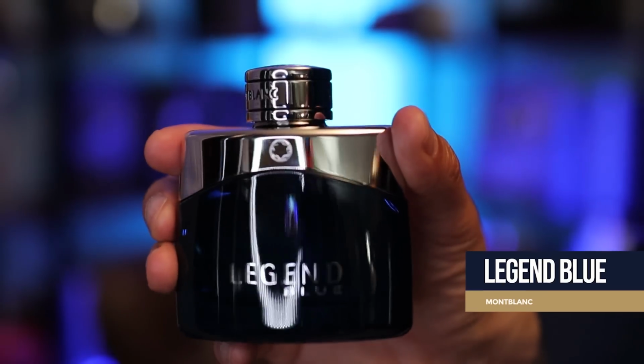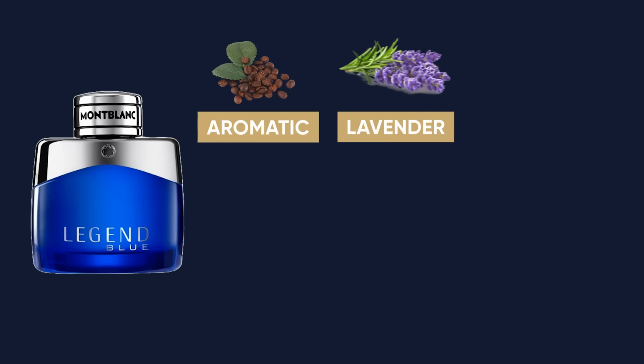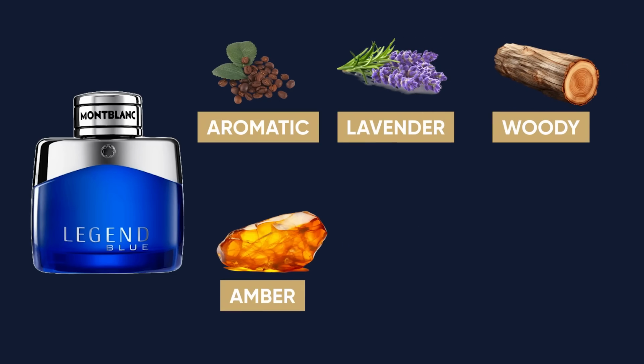And speaking of wearable, let's talk about Mont Blanc's Legend Blue. Now, pretty much any Mont Blanc fragrance is very wearable. They take proven DNAs from other houses, they clone them, and they just print money by selling stuff that works. Now, Legend Blue is no different. It's an aromatic lavender, woody, green, amber fragrance with a bit of fresh spice and musk. And I have to say, it's incredibly addictive, easy to wear, and if you're looking to get started with a fragrance that you don't have to think about, a no-brainer one, this could be your pick.